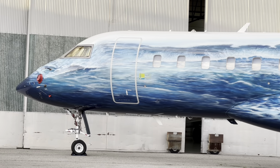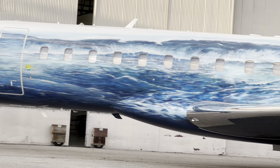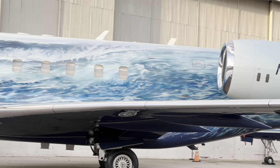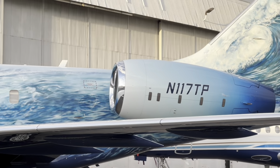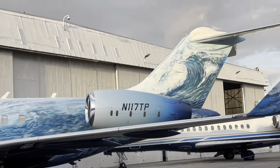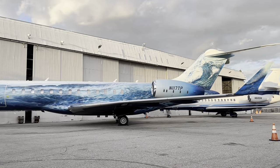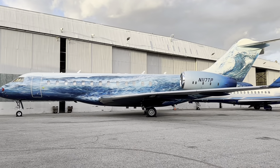You know, I enjoy all facets of aviation, especially when it comes down to corporate jets. Don't get me wrong, I am not very knowledgeable when it comes down to the mechanics of it, but aesthetic-wise, I love it. They are beautiful jets. I believe this is a Global Express, and that paint job is absolutely gorgeous. That is unique.